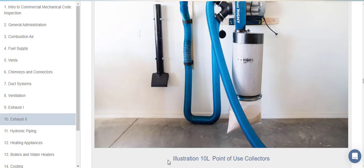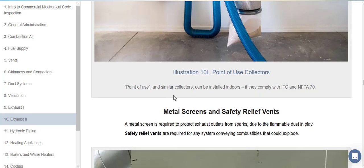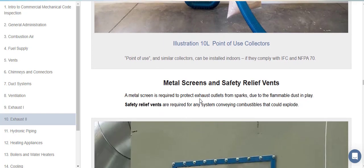Illustration 10L. Point of use collectors. Point of use and similar collectors can be installed indoors if they comply with International Fire Code and NFPA 70. Meter screens and safety relief vents.